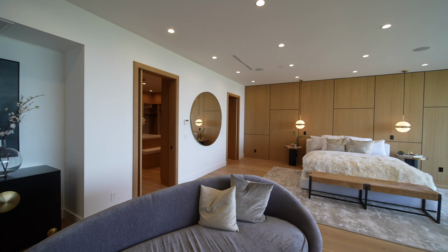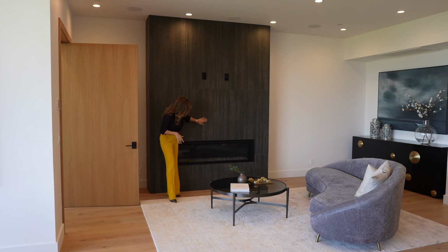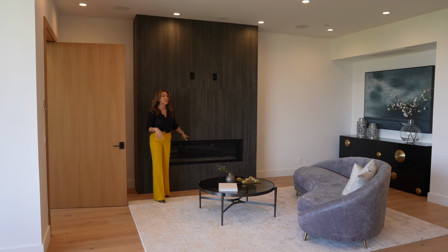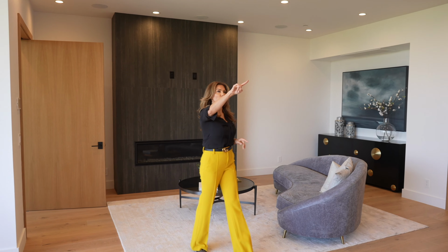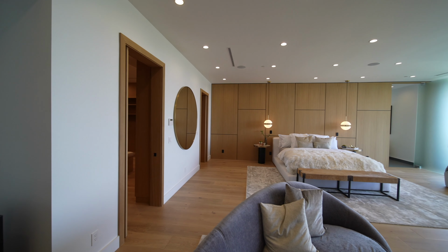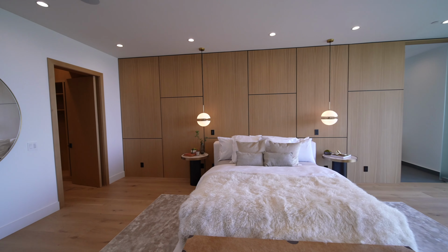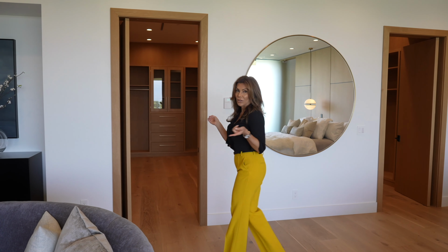So this master is a great size. We've got a fantastic fireplace here. Again, it's tiled in this really great texture. And across from me, the bed is up against this gorgeous white oak wood paneling. It's got a nice black trim. Great detail. Gives it a really nice background. And it's quite large. Let's go check out the master closet.